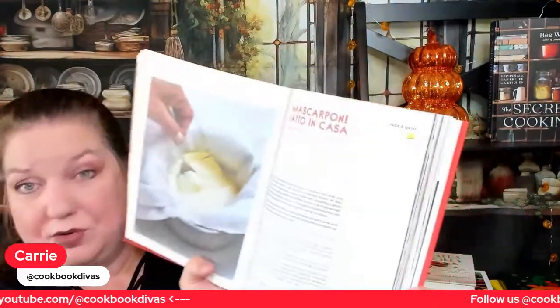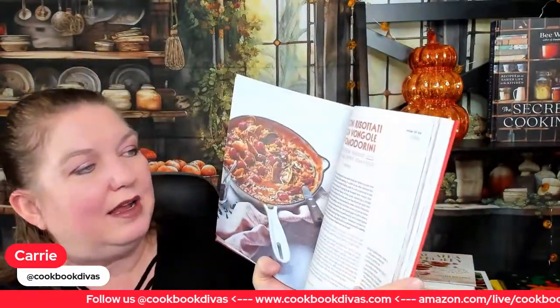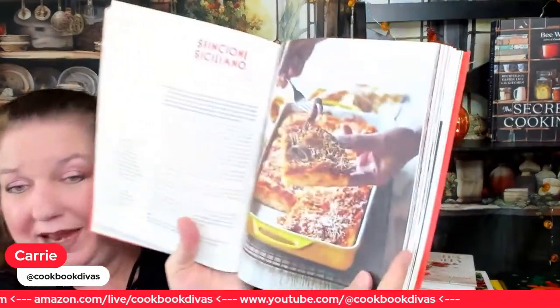Homemade mascarpone. Wow. Crispy fried prawns, baby zucchini, and calamari. Very summery. Here's a quick risotto with clams and cherry tomatoes. That's beautiful. Bongoli. Sicilian anchovy and tomato deep pan pizza.